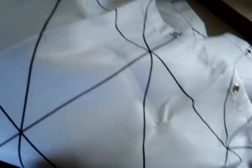Bathtub size shower curtain. So, yeah, too big for just a shower stall style shower, but you could always cut it in half if you got one of those.